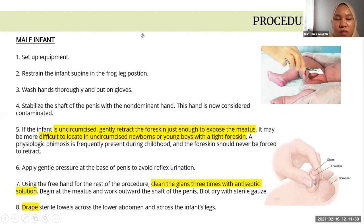For male infants, set up the equipment and then restrain the infant supine in the frog-like position. Wash hands thoroughly and put on gloves, and then stabilize the shaft of the penis with the non-dominant hand. This hand is now considered contaminated. In an infant who is uncircumcised, gently retract the foreskin to expose the meatus. It may be difficult to locate in uncircumcised newborns or young boys with a tight foreskin.